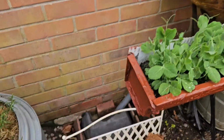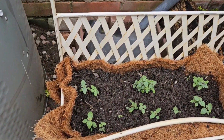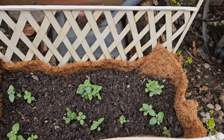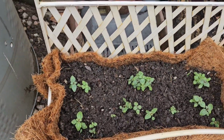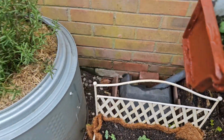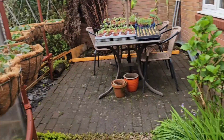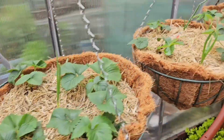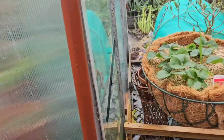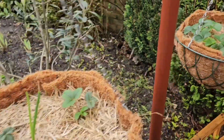Now, the anthuriums which I had in the greenhouse weren't looking too good, so I popped them outside, put them into where I'm going to put them, and they are now flourishing nicely. They've got the protection of the wall as well. I've got fleece if I need to, and this is the new strawberries I bought from the garden centre, all looking really good.